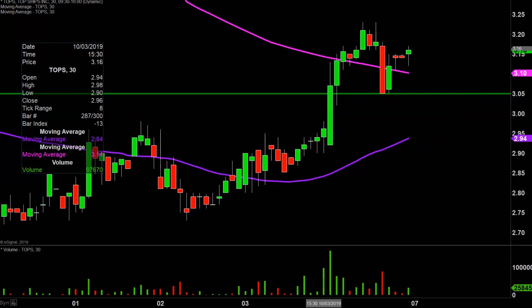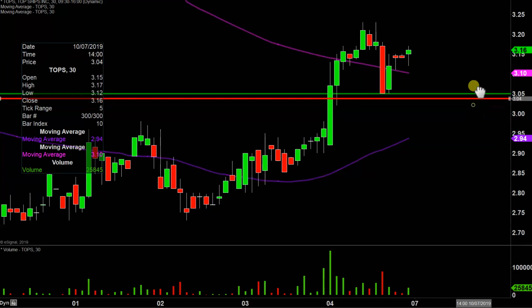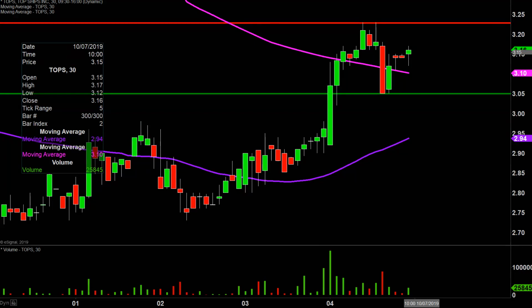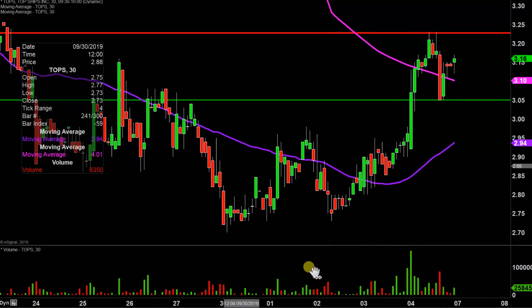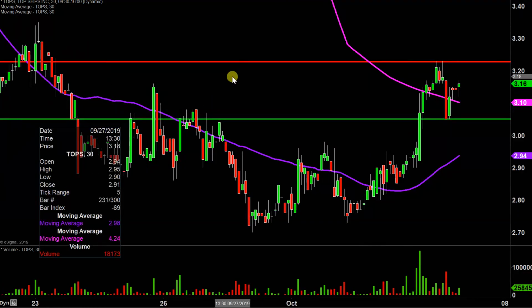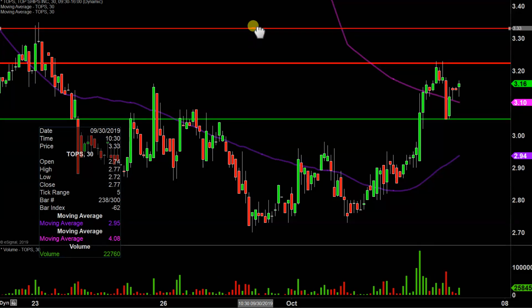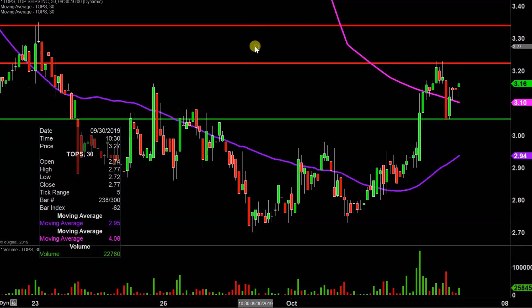What about levels of resistance going into next week? Nothing fancy or complicated here other than the fact of where the party finally stopped today, and that was right up there at $3.23. So $3.23, public enemy number one going into next week. If the price can push up through that level, the next key overall level of resistance up there at, let's see, what is that? $3.35.